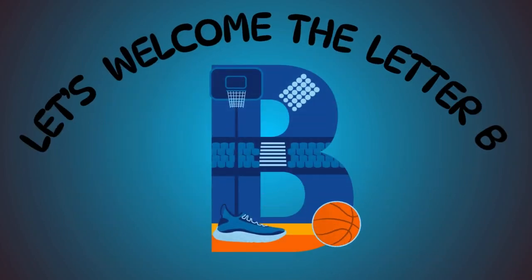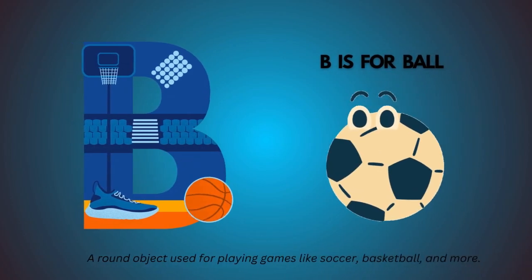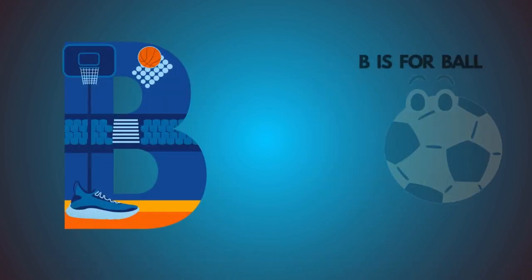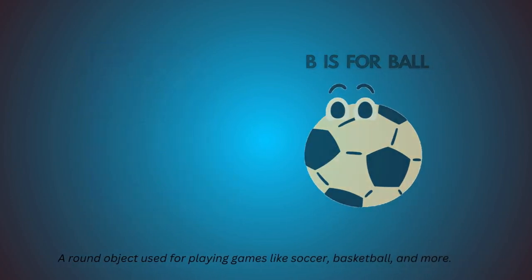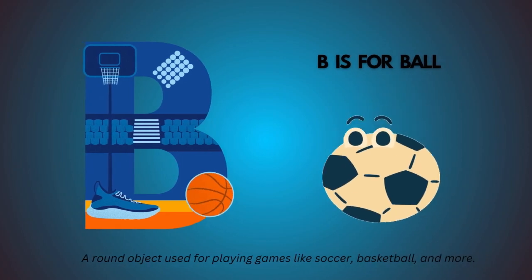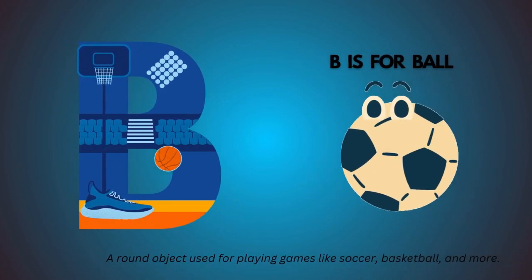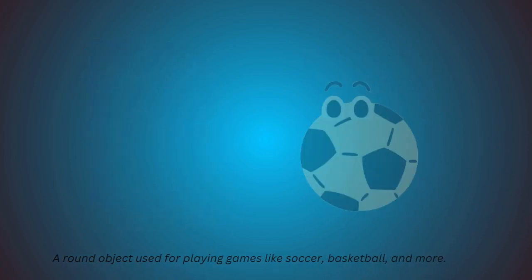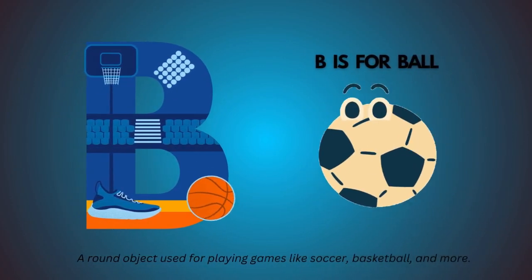Let's welcome the letter B. B is for ball. A round object used for playing games like soccer, basketball, and more.